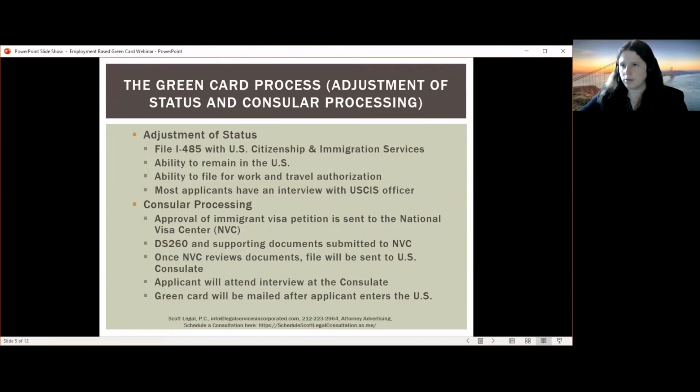One thing to consider, though, is when you file the I-485 and then you file for work and travel authorization, the work and travel authorization can each take several months to be approved. So if you're not on an H-1B or an L visa, you want to be in a position where you can stay in the United States for several months before you file your I-485. Because if you're not on an H or L, you won't be able to travel internationally after that's filed. You'll be considered to have abandoned the petition.